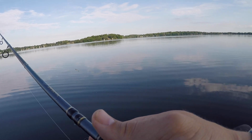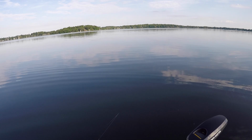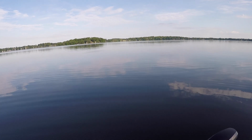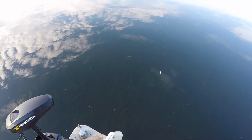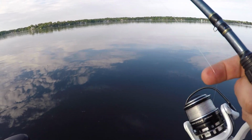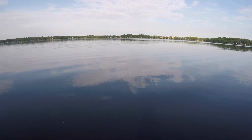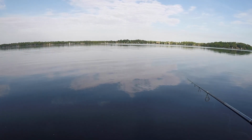This went over a huge school of perch. I didn't think they'd be shallow still. I don't know if you guys can see through the water, but there's a giant school of perch right there. I think there's a school of white bass below me too. Now I gotta see if I can catch one of them.